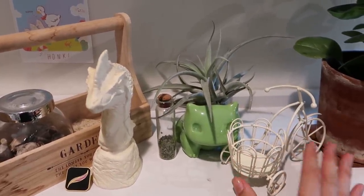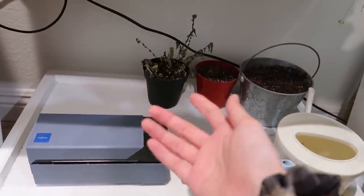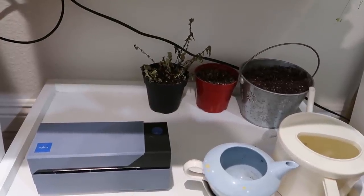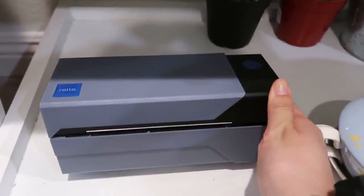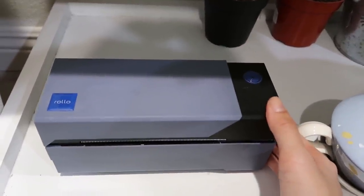Something that I got recently. And then on the last kind of sad shelf, this is my one fern that I really loved that died. He's still with us. We don't talk about Fred. And then I've got my little new machine here, which is a label maker. Honestly, so excited to use this. It's gonna save me so much time.